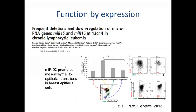So here's an example of finding things by expression. Here's a paper from the Croce lab: frequent deletions and downregulation of microRNA genes miR15 and miR16 at 13q14 in chronic lymphocytic leukemia. And here's a second example from Liu et al., PLOS Genetics, published this year, where miR93 promotes mesenchymal to epithelial transitions in breast epithelial cells. Here you can see the various populations of the cells in the FACS plot, and how the expression of miR93 is regulating the type of cell and the EMT process in this particular cancer cell line.